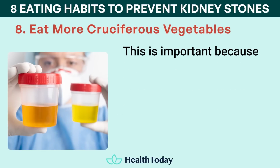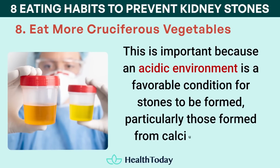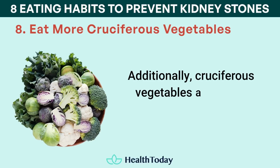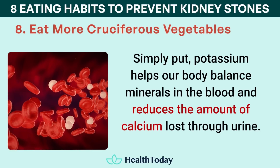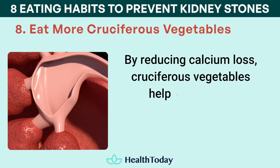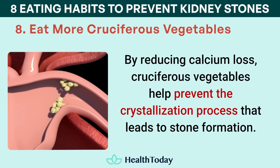This is important because an acidic environment is a favorable condition for stones to be formed, particularly those formed from calcium oxalate. Additionally, cruciferous vegetables are rich in potassium. Simply put, potassium helps our body balance minerals in the blood and reduces the amount of calcium lost through urine. By reducing calcium loss, cruciferous vegetables help prevent the crystallization process that leads to stone formation.